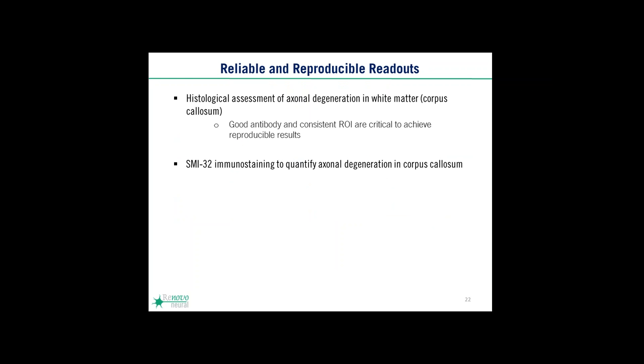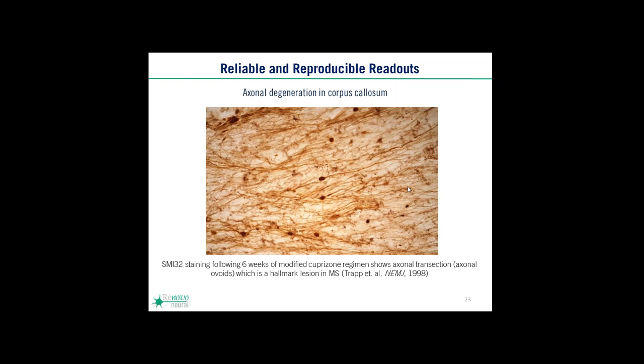And continuing with more readouts on the Cuprizone model, looking at axonal degeneration in white matter, corpus callosum now here, again, a very good antibody and a consistent region of interest is important. We use SMI32 to do immunostaining to identify axonal ovoids. The image on slide 23 shows a cross-section of corpus callosum, and you can see these little ovoids that are attached to an axon. Now, this image is very similar to what was published by Bruce Trapp in the New England Journal of Medicine in 1998.